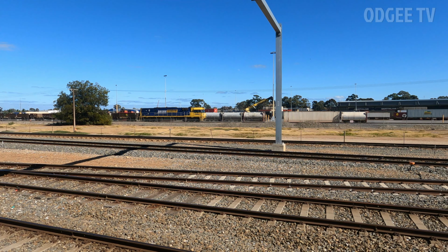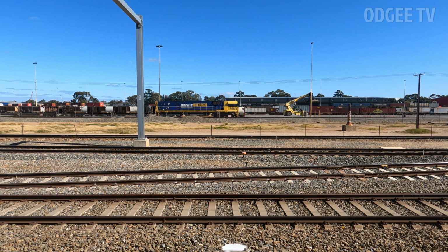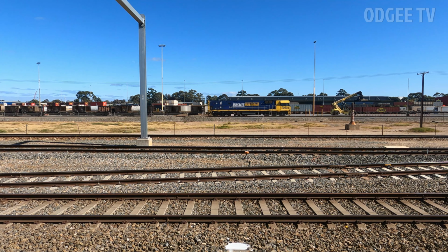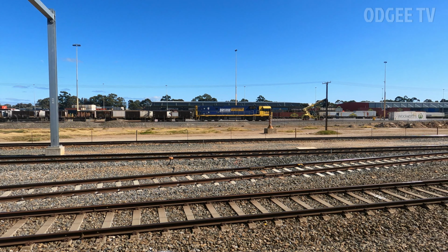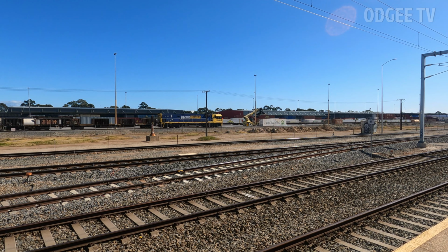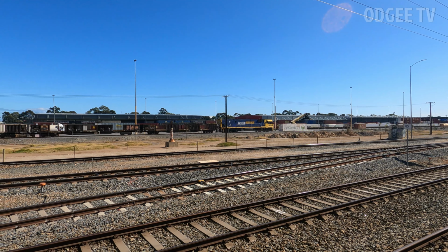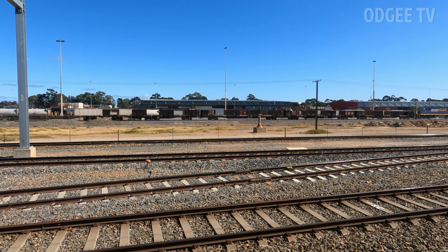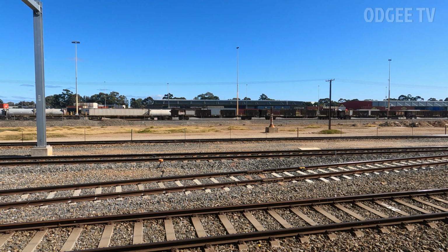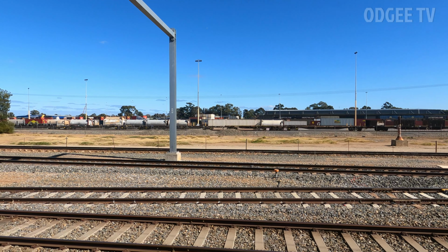Now the Pacific National is going forward again, and you can see in front of him there's a big crane. They're unloading big containers from trucks and putting them on the trains. It will take some time to load all the containers on the freight.